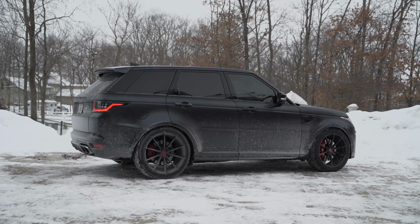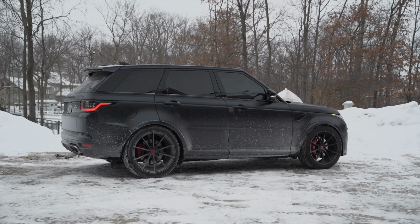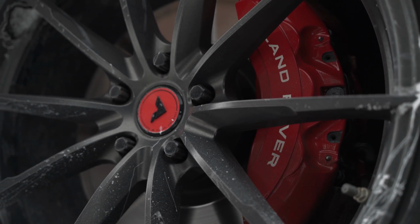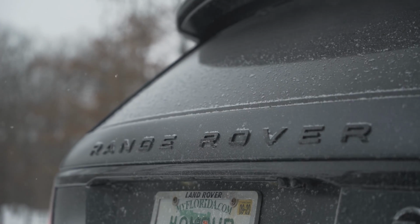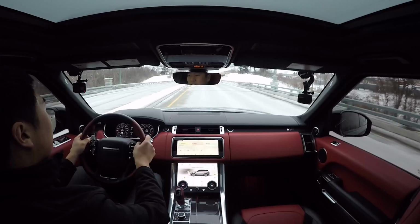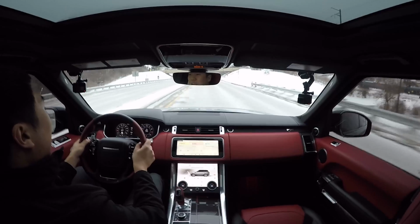So the Sport is actually the second tier in the Range Rover lineup. Range Rover is a sub-brand of Land Rover, and there's actually 4 models. You go from the Evoque to the Velar to the Sport, and then the top end. The top end Range Rover is really, you see those big long wheelbase autobiographies. They're more about the luxury driving experience, whereas the Sport looks sleeker, handles a bit better.